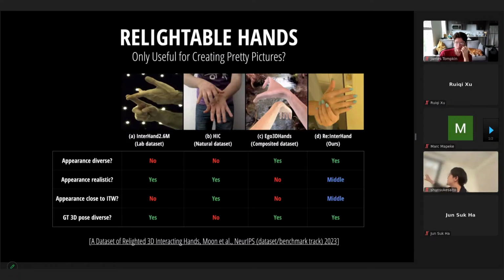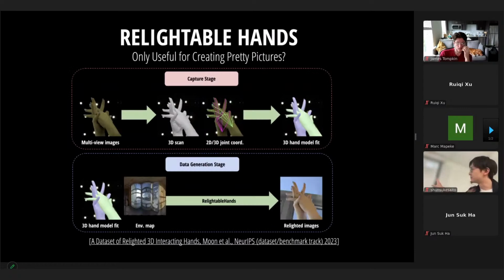So we introduced this Interhand dataset. It basically leverages our relightable hand work to produce and augment a lot of two-hand interaction with a natural background and natural illumination. Here's a brief pipeline. We collect a bunch of two-hand interaction poses from our multi-view capture system. This gives us a bunch of 3D ground truth poses. But this is not enough, so we combine that with a randomly sampled environment map and our relightable hand, and then composite to produce a lot of natural and realistic looking two-hand interaction.